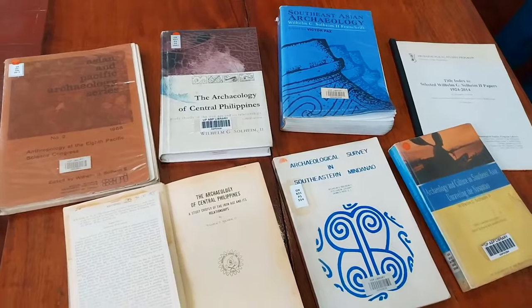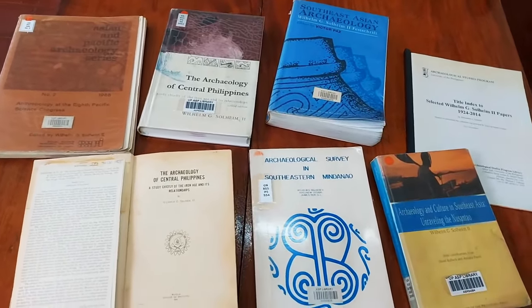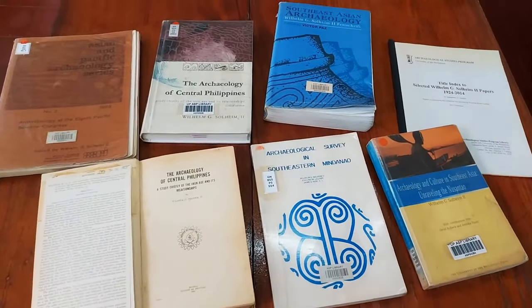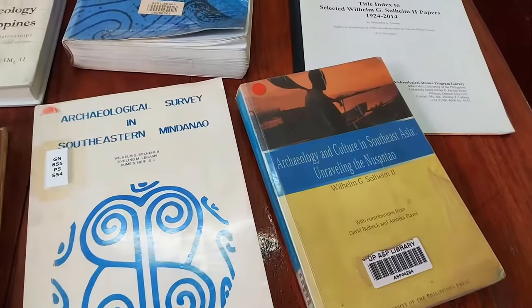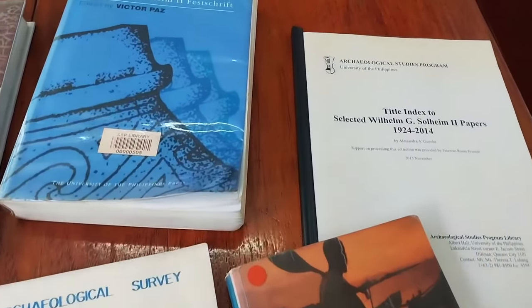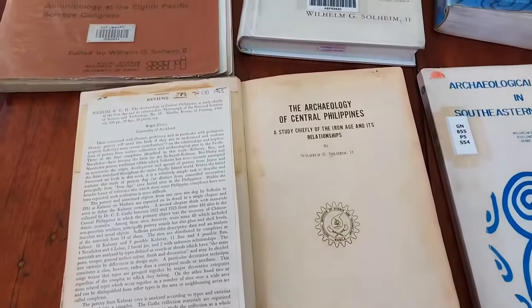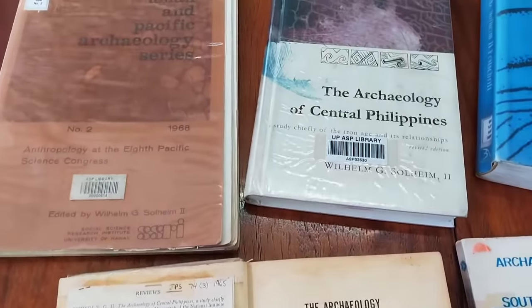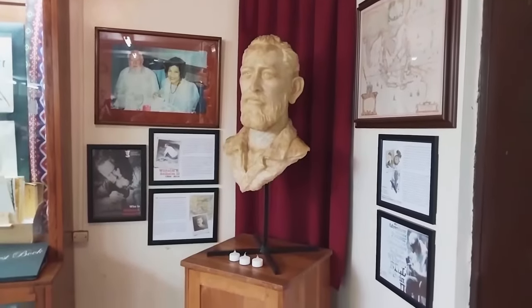Dr. Solheim's research and writing was pivotal in cementing the place of Southeast Asia in mainstream world archaeology. Among his extensive publications, he was also the founding editor of Asian Perspectives, the Journal of Archaeology for Asia and the Pacific. Dr. Solheim was also an early champion, pushing back against the illicit trade of antiquities in the region. He had gone above and beyond to earn the title of Mr. Southeast Asia, as he is called by his fellow prehistorians.